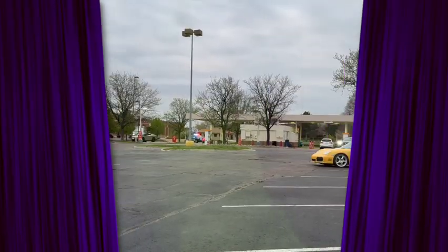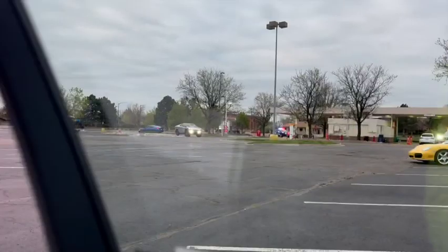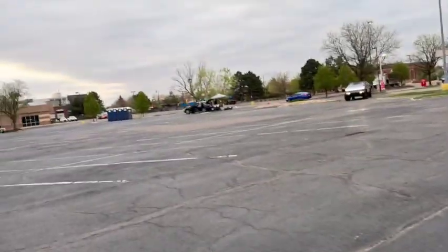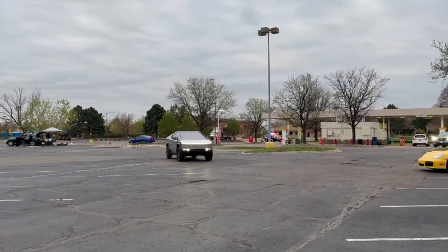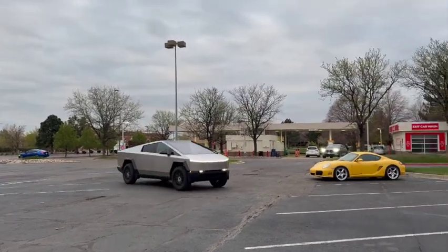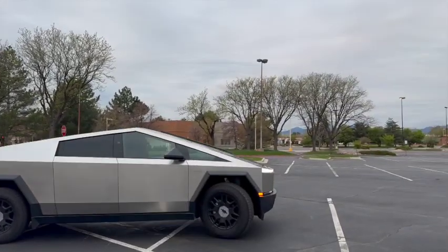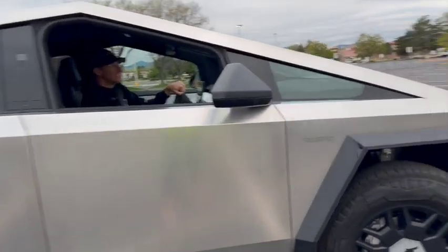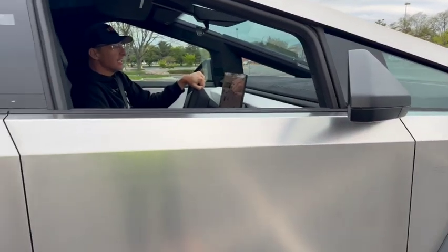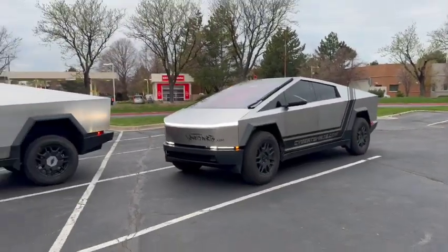So I'm extra early to Cars and Coffee, and I might as well just get out and make this video because there's two Cybertrucks, and I don't know who this one is. I should probably just take this row over. Who's this one? Hey, Kevin Erickson. I don't know why they're over there. Oh, okay, because we're usually right here, maybe. This is freaking awesome. It's going to be more than one this time.